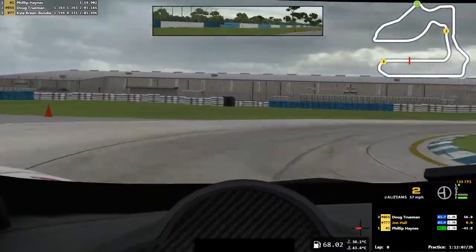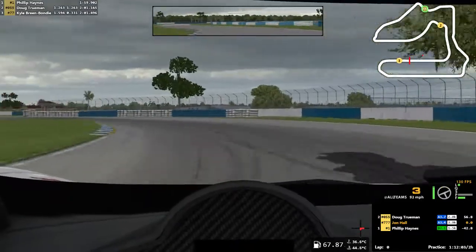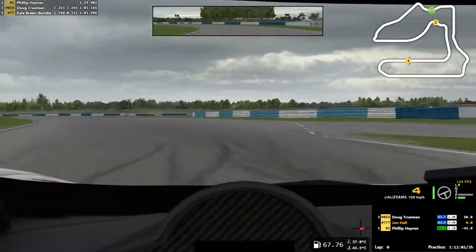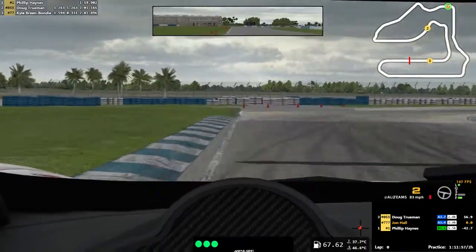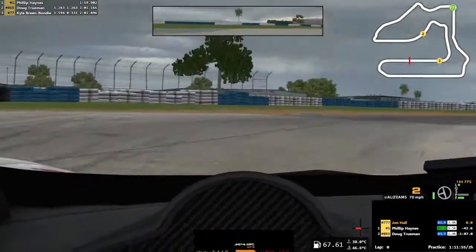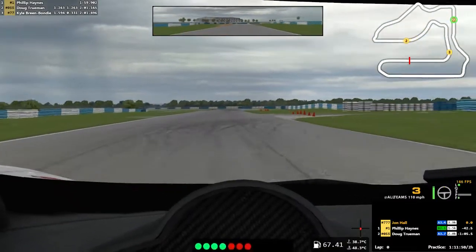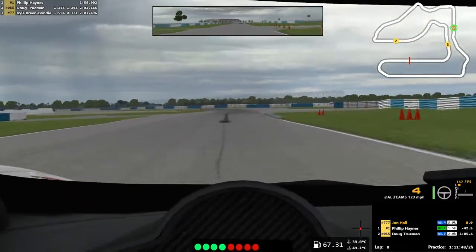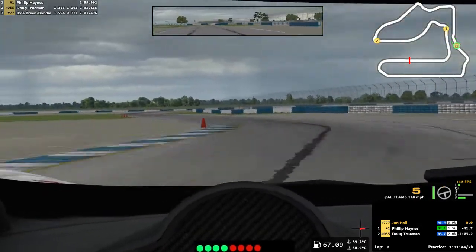I did remember to put my fuel at like 18.5. I've been running pretty much 19 gallons for every car, and it's been a couple gallons too much. I think this car consumes the most fuel, though.